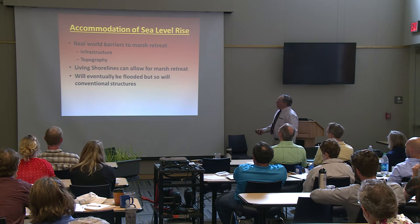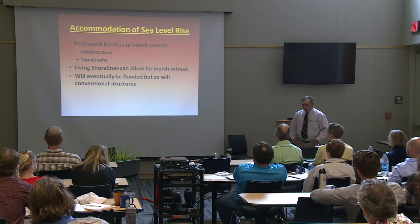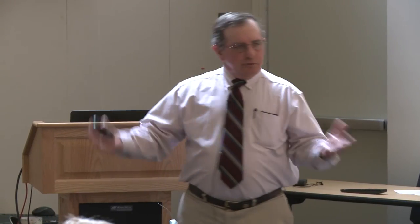And they will eventually be flooded, but so will other structures. I don't know why I put that in there. But anyway, it's true, sea level rise. But they're better in the short term.